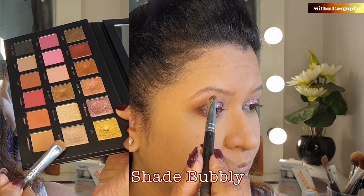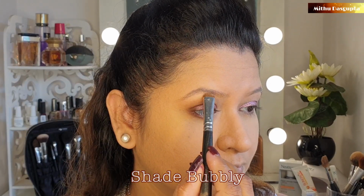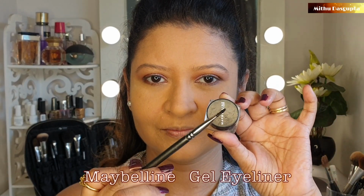Brow bone is quite visible even if you wear frames. So I am applying a bit of highlighter to enhance my brow bone.